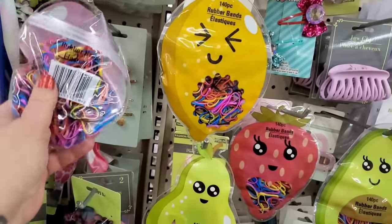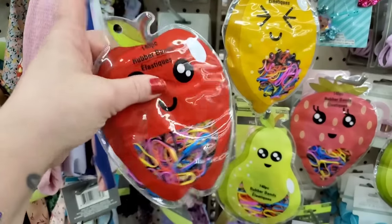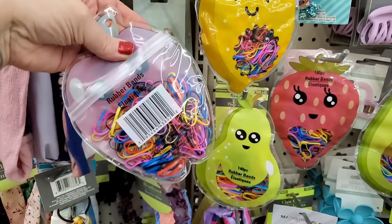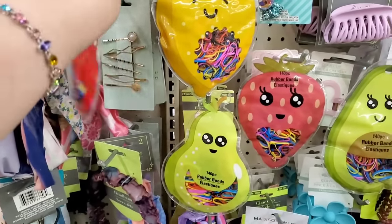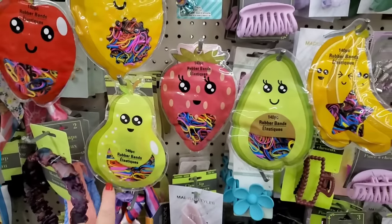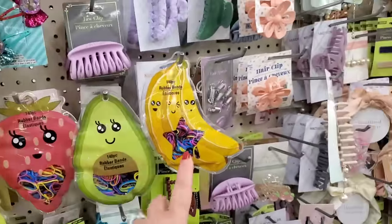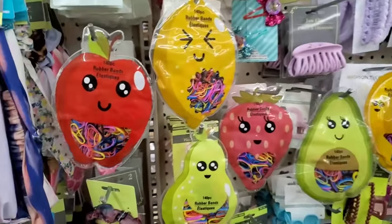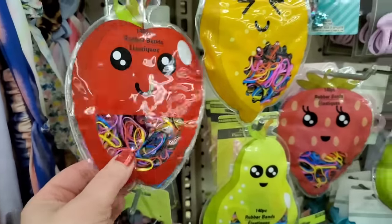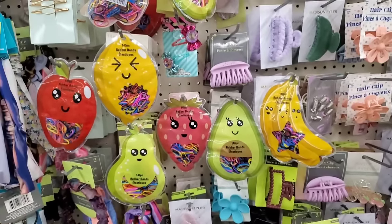And these cute silicone packages basically are like reusable. I don't know what I would put in here, but I would definitely want to put something in here. They're so cute, guys. Oh my gosh. They have the red apple, the lemon, the pear, strawberry. I feel like the strawberry is just not bright enough. Avocado and banana. All of these cutie patooties, fruit salad of happiness, actually contain 140 rubber bands. They're bright colored and some of them are like hot pink, but honestly the packaging is where it's at.